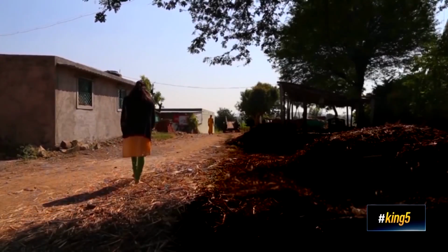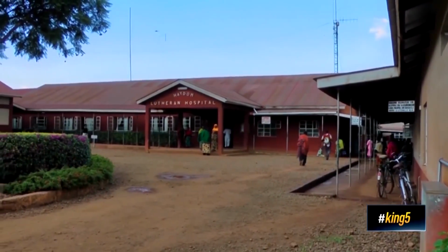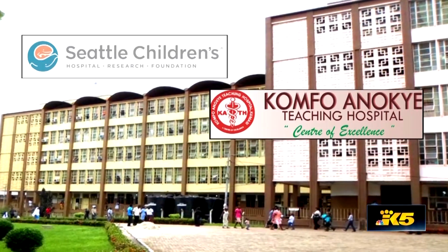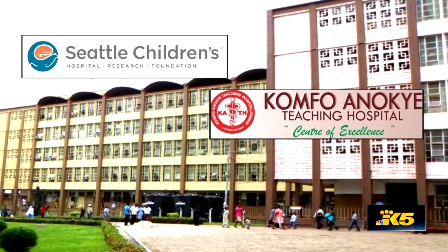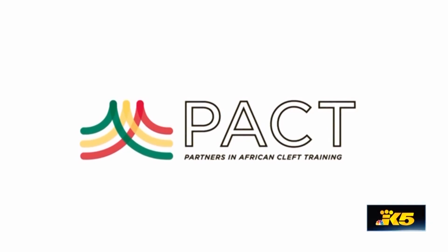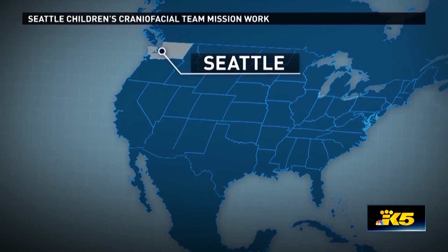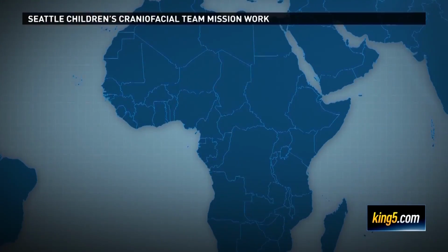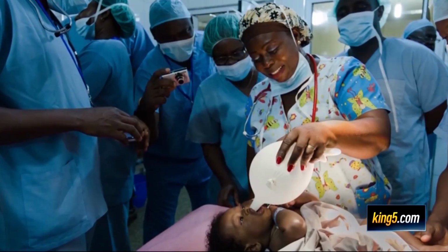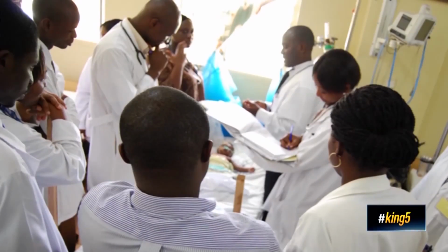But in Africa, families often travel many miles to get only limited medical care. There just aren't enough doctors. Which is why Seattle Children's partnered with the Komfo Anokye Teaching Hospital in Ghana to form PACT, Partners in African Cleft Training. Since 2007, Seattle Children's craniofacial teams have traveled to Ghana, Ethiopia, and Nigeria to treat cleft lip and palate and have trained more than 90 African surgeons from 7 different nations.